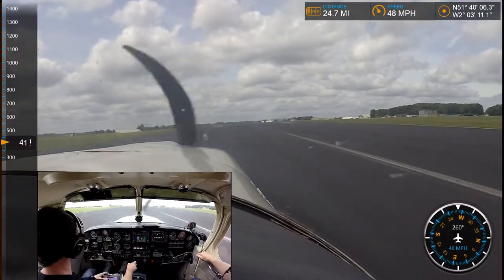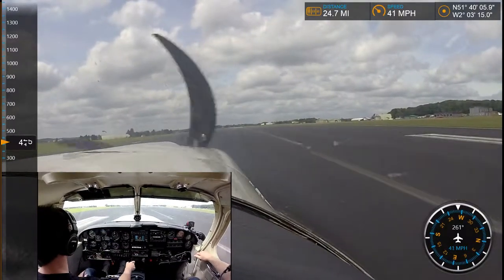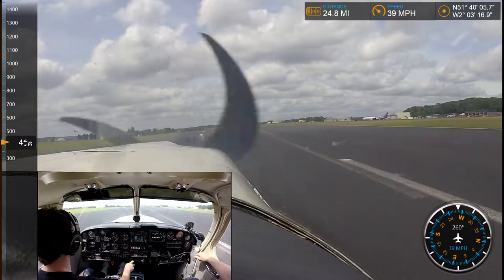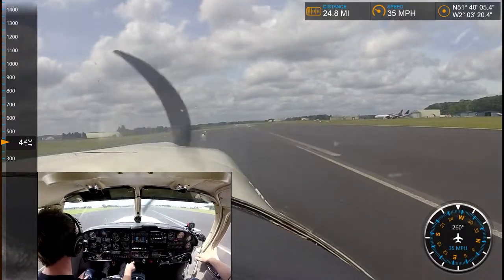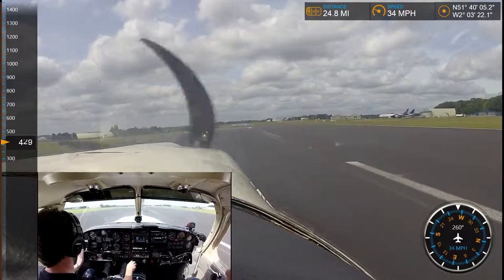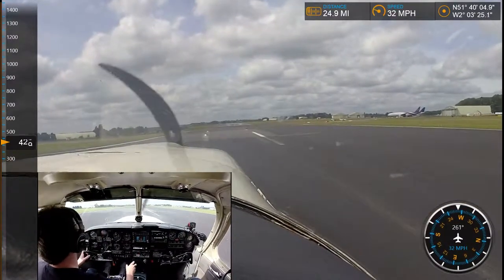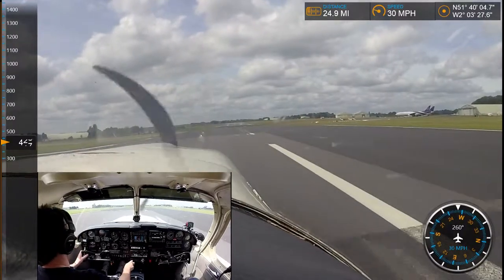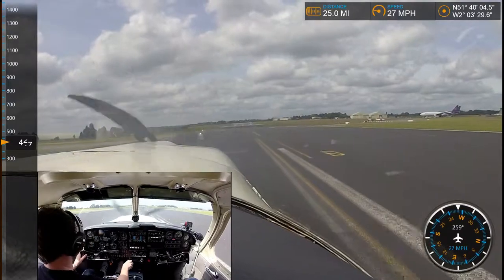Golf Lima Lima for taxi. Golf Lima Lima taxi via Alpha to Alpha 1. Just give way to the Cessna on Golf, which will be joining Alpha ahead of you. Okay, Alpha 1 giving way to the Cessna. I'm pretty sure that's Golf Lima Lima. Golf Extra, welcome to Kemble, vacate first right to Bravo, right again on Delta, third right, park next to the Rockwell in front of the tower. Copy that, right onto Bravo, and park in front of the tower, Golf Extra.